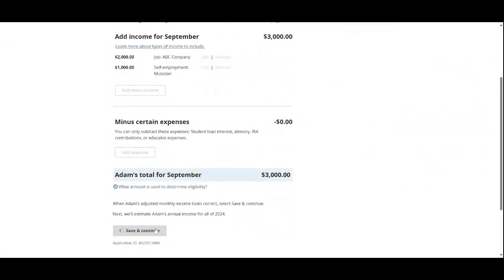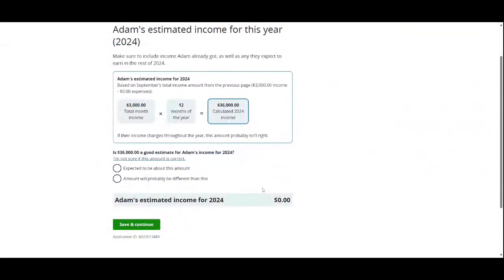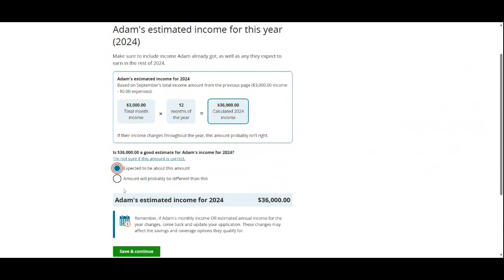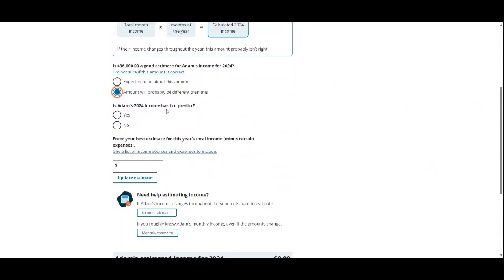And the people we help, their income tends to fluctuate a lot. So you'll see them do that right here. And then one thing to know is that you can say, yeah, I think it's going to be that much, and that's great, and they'll use that number. But this question is super important here: the income will probably be different than this. So if you say, yes, it's hard to predict, it'll let you override the yearly income that you have calculated while working with the consumer.